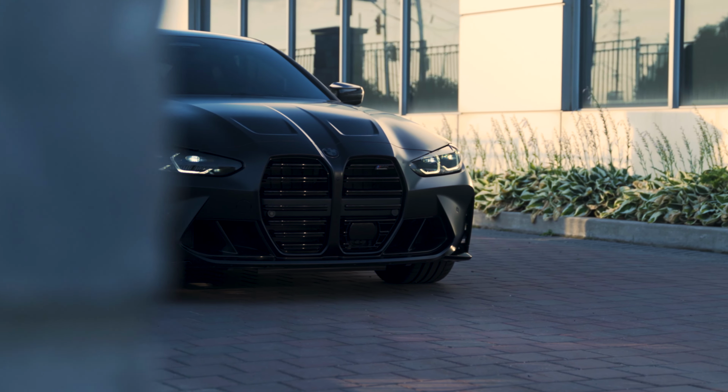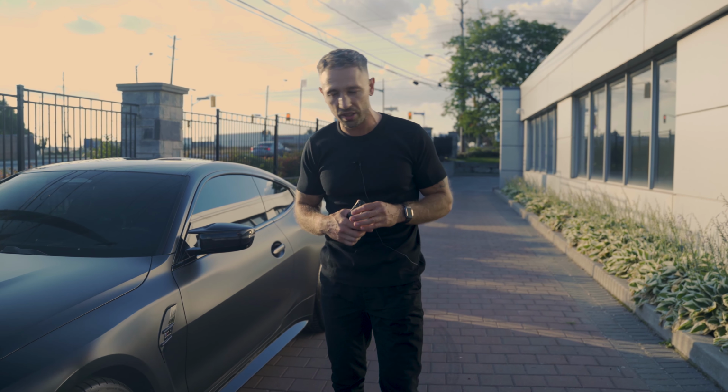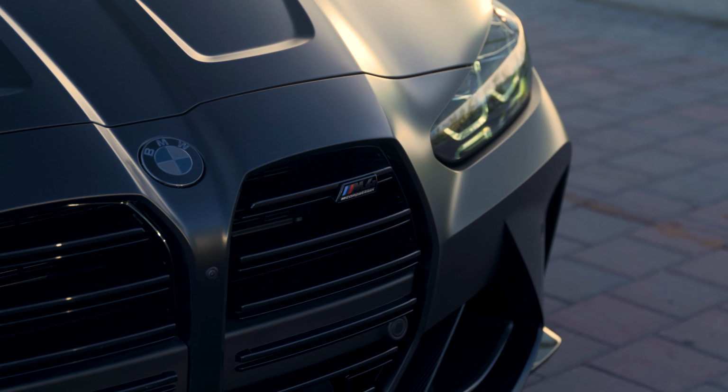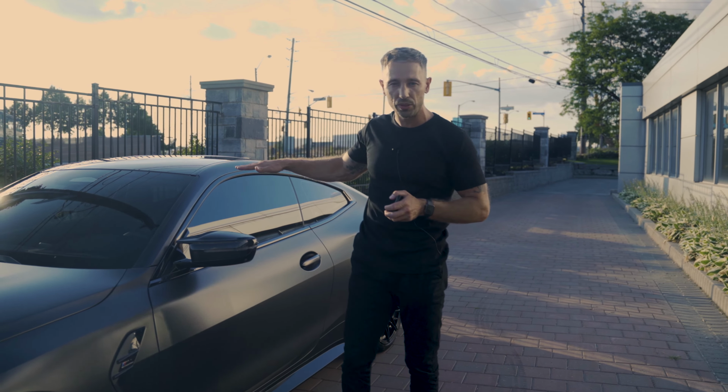What's going on, guys? So we've completed the work on this amazing BMW M4 Competition. Nothing crazy, just essential protection. We've protected the matte panels using matte PPF and the glass panels using clear PPF. Also, we've protected the carbon fiber roof.